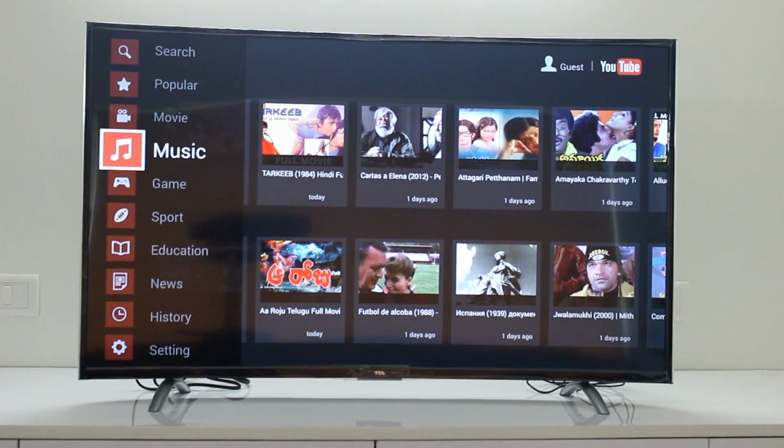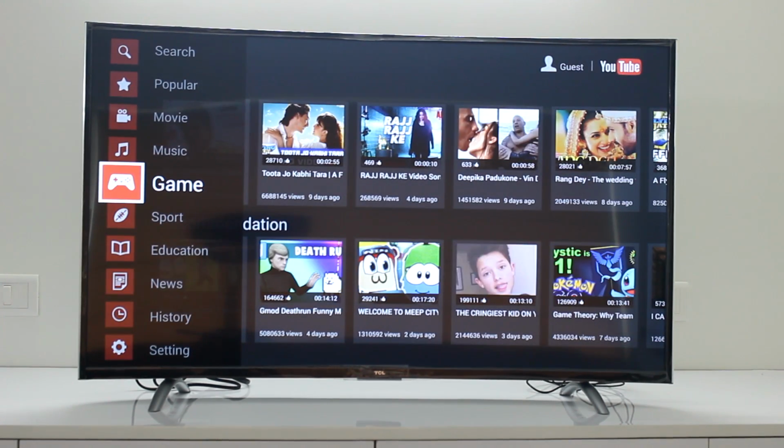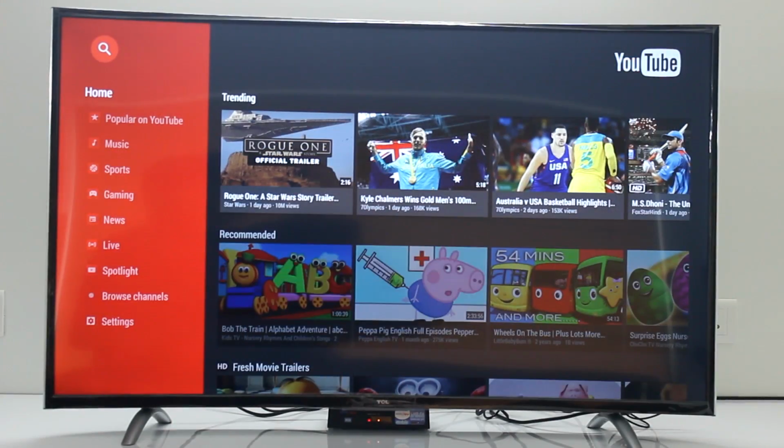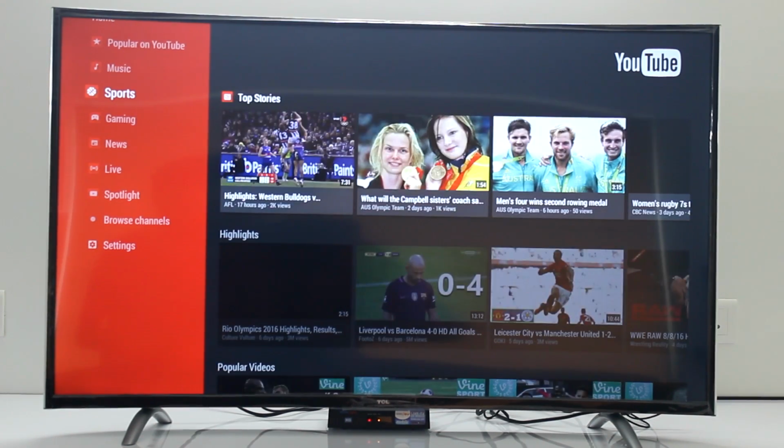YouTube inbuilt app category suggestions in some cases are not accurate. The inbuilt YouTube app itself isn't that great, and the YouTube for TV app, which you can download from the App Store, works much better in my opinion.